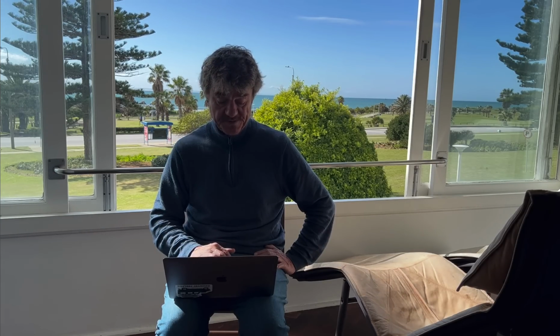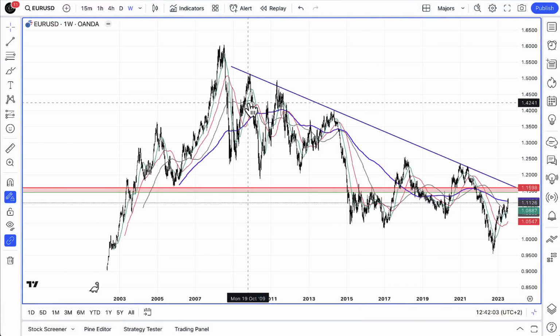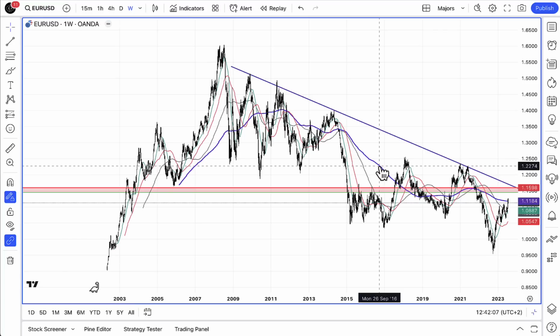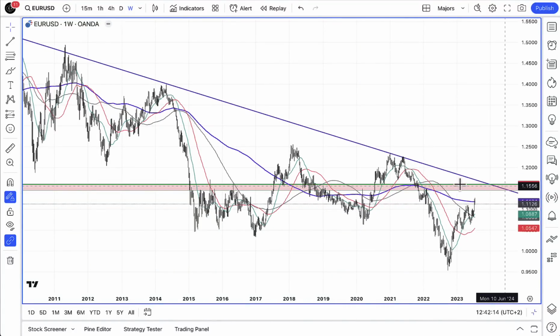There are several reasons for that, but very simplistically and very quickly, the euro is in a long-term downtrend. We're constantly making lower lows and lower highs, and every time we get to the bottom, we move back up to this long-term weekly trend line, which is now at around 1.16, and it's also this previous pink resistance zone, and I think the euro is going to move up into there as we see further dollar weakness, particularly if we get that yen intervention by the Bank of Japan.